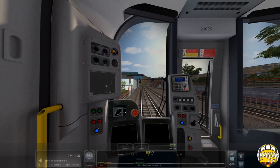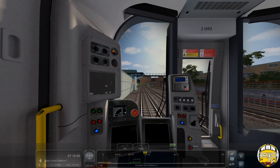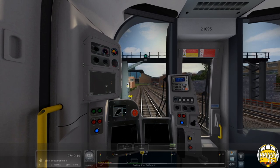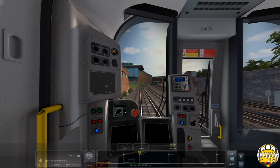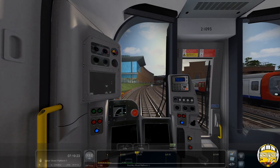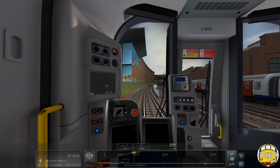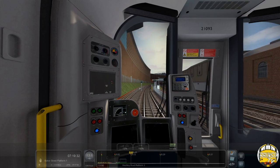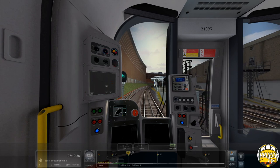He is just leaving now, so if we just start crawling up to the signal at the end of the platform, we should get to proceed as we approach. And there we go. Also, bearing in mind, even though this has gone green, we do have another signal at the end of the platform that we will have to watch out for. So there's no point powering up.